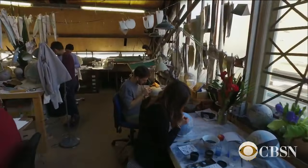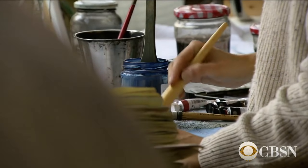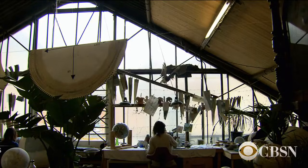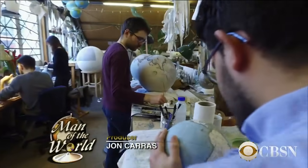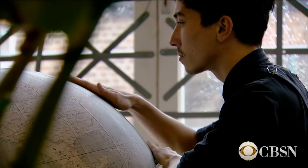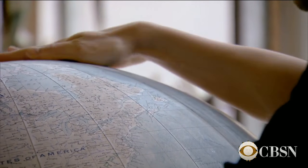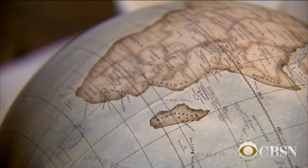Now Martha Teichner introduces us to a true man of the world. Tell me this isn't exactly what you'd imagine the workshop of some crazy Victorian genius would look like. In the era of Google Maps, who makes a living smoothing wrinkles out of a continent or coloring in the coast of Madagascar?